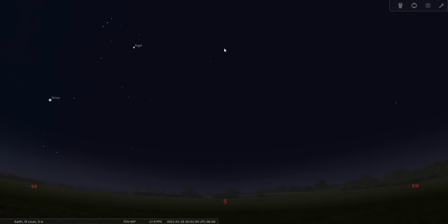Tonight we're going to talk about Lepus, the hare, or the rabbit. Lepus is located in the southern celestial hemisphere, just under the feet of Orion. Lepus is best viewed between January and March, so that makes it a winter constellation.